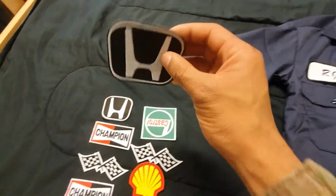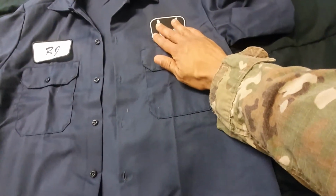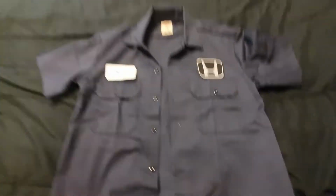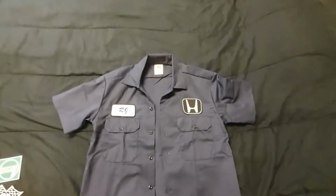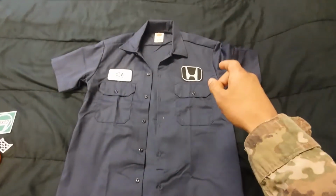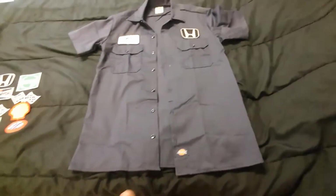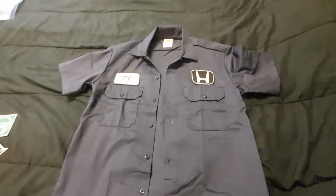And then he's also in the Hondas, so I got the Honda joint right there. And as you can see, that just looks super dope. I'm gonna get it sewn on, which shouldn't be too expensive at all. So this is a great budget gift for any car guy.